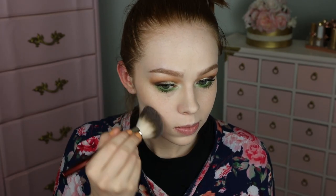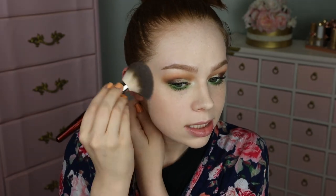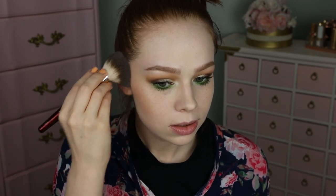Okay. So it's, like I said, a little bit warmer, but I feel like that actually looks really good on the skin. It blended in pretty much immediately. Let me go with a little bit more, actually. Okay. So there's what it looks like built up. I feel like it's blending in really well, and the tone looks really, really nice.